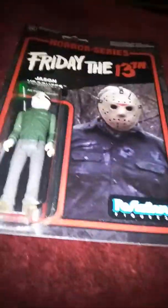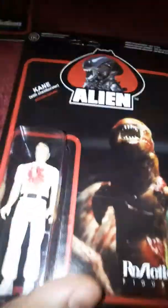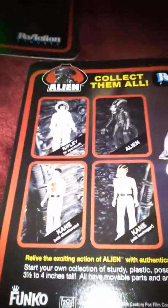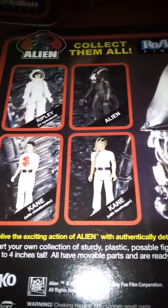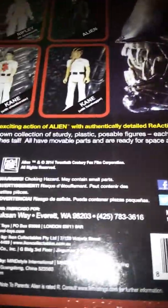They also do variants of Jason with blood spattered all over him. That's a lot rarer. Keep your eye open for that. So we have Kane with his chestbuster. Others in this series include Ripley in a spacesuit, Kane with his chestbuster, Kane with a face hugger, and the alien itself. That's some great artwork.